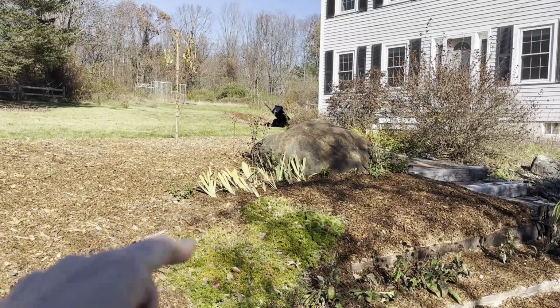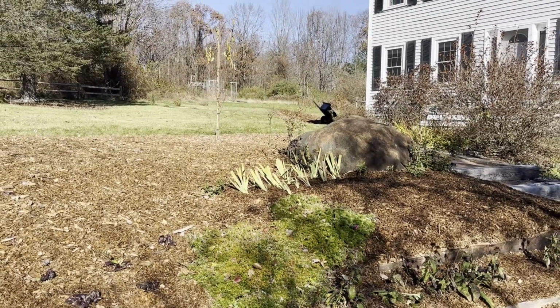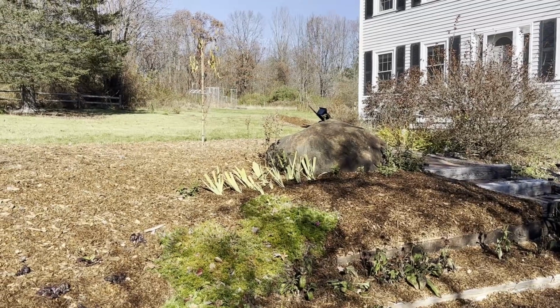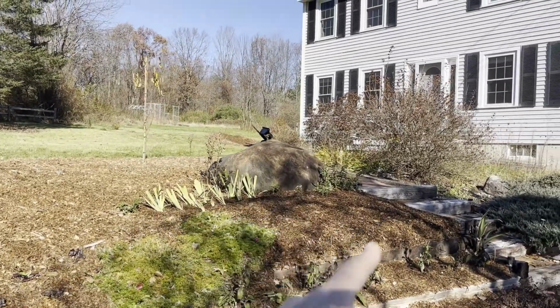I also divided and moved the bearded irises over there, and hopefully next season they're going to bloom. I think some of them will. Some of them look like they're not going to bloom because they are still small. They don't have a lot of leaves on them. And I have a whole plan for this section over here.